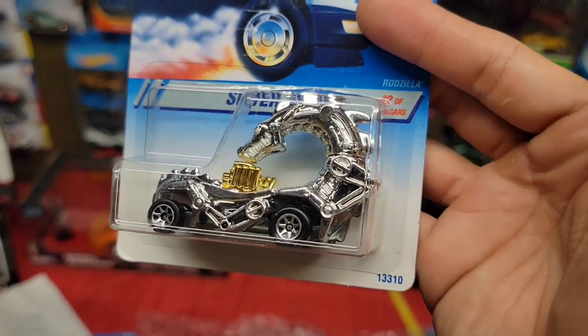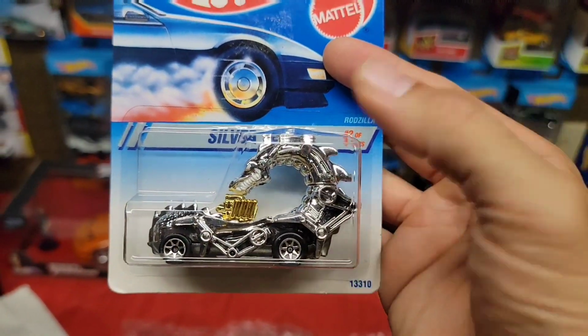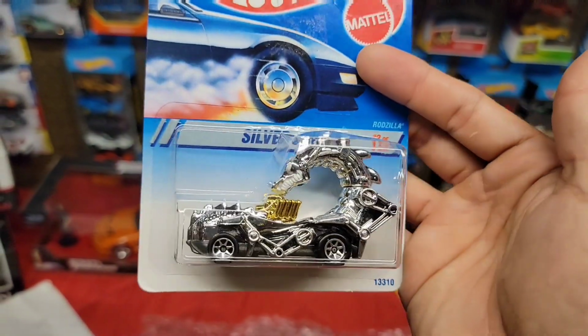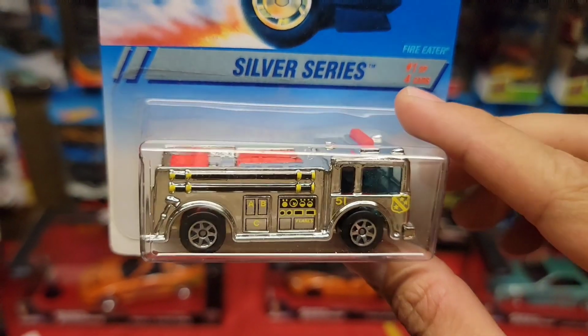Got the 7-spoke wheels. I don't know which direction this goes. Well, obviously Hot Wheels goes in the right direction, so his neck would actually turn around and face this way. So all right, that is so freaking cool. Awesome. And then look at this, guys. The Silver Series Fire Eater. Look at that. Number 1 of 4.